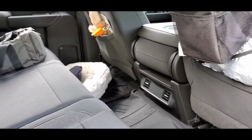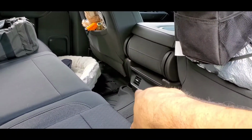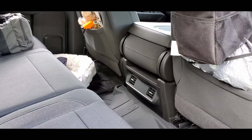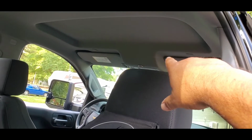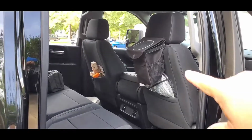From what I'm hearing, new to 2020, and my 1500 didn't have it, you've got the rear AC vent or heat vent so that the rear seats can be cooled off as well. LED lights up top. It doesn't have a sunroof. It doesn't have any extra pockets up there. I added the trash can right here. That didn't come with it.